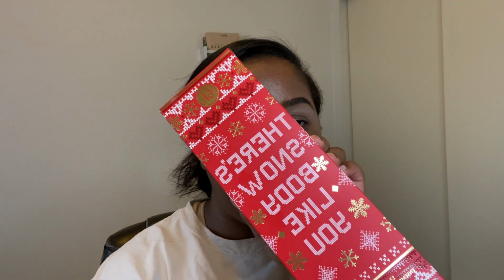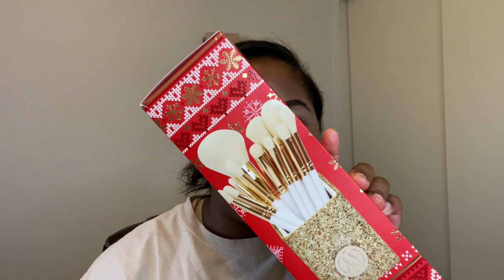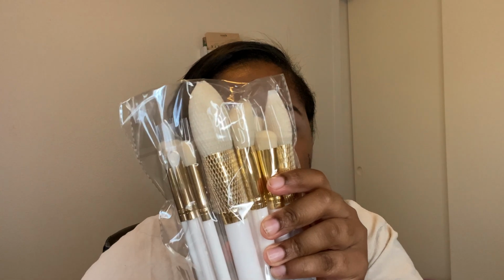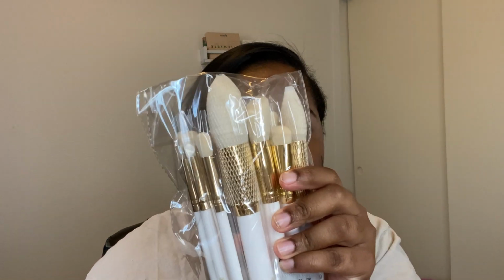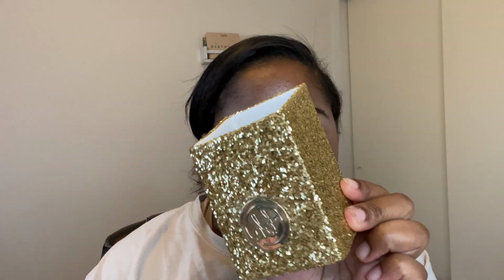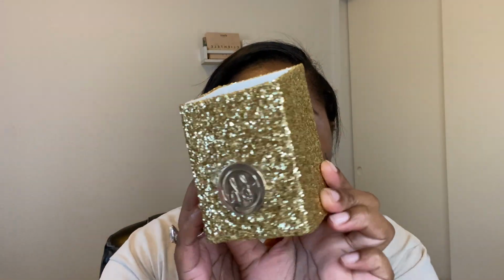So for brushes, I bought these BH brushes. They're Snow Buddy Like You, and they are white haired brushes, and it comes with this, which I always need, a brush holder. They all come wrapped like this, and it looks like they are individually wrapped on the inside as well. And then this is the holder. It's just so sparkly, perfect for the holidays. I'm really not into gold, but you know, it's okay.